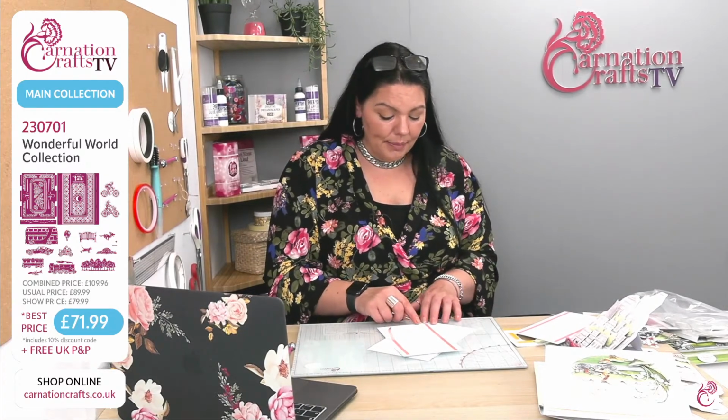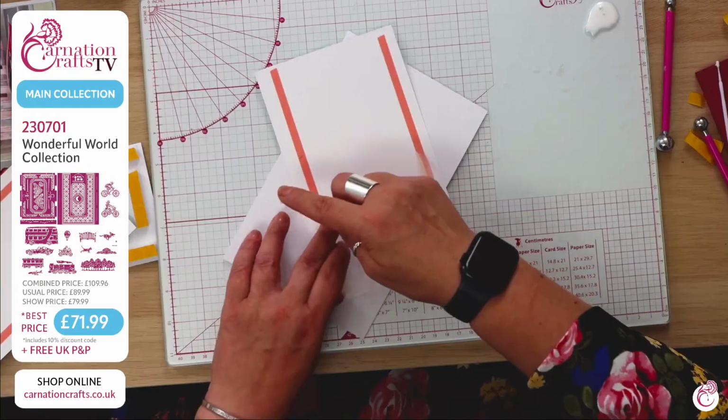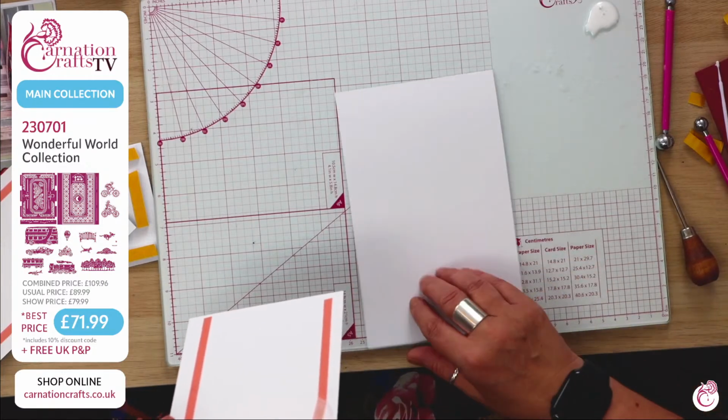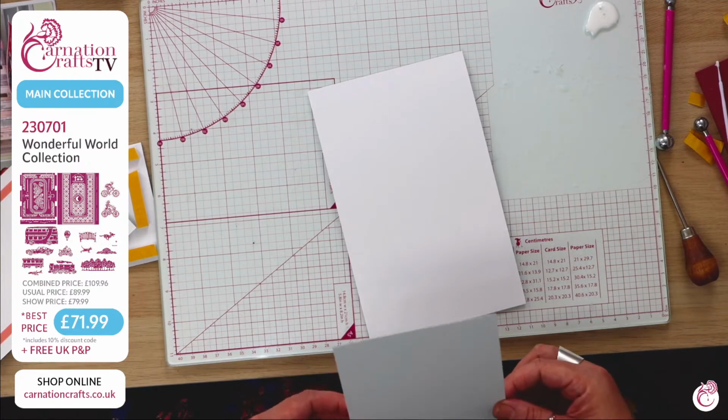Right, I'm going to keep my mats and layers on here. I'm going to be working in landscape, not portrait, but I can't put my mats and layers on. For some reason my brain won't do it. So I always have to put them on when I work in portrait and then turn it around.